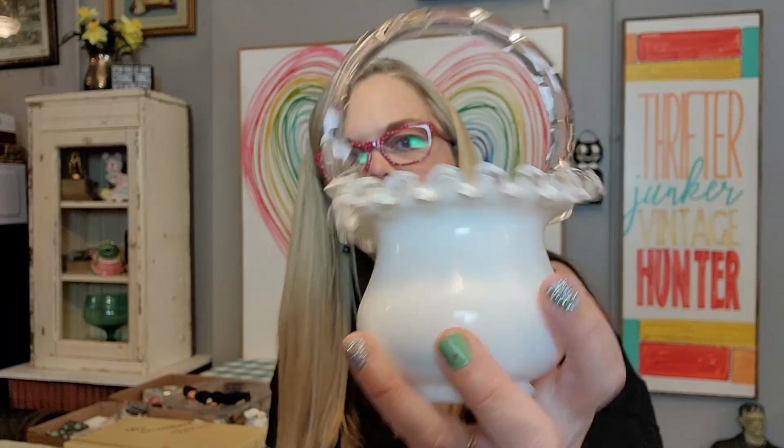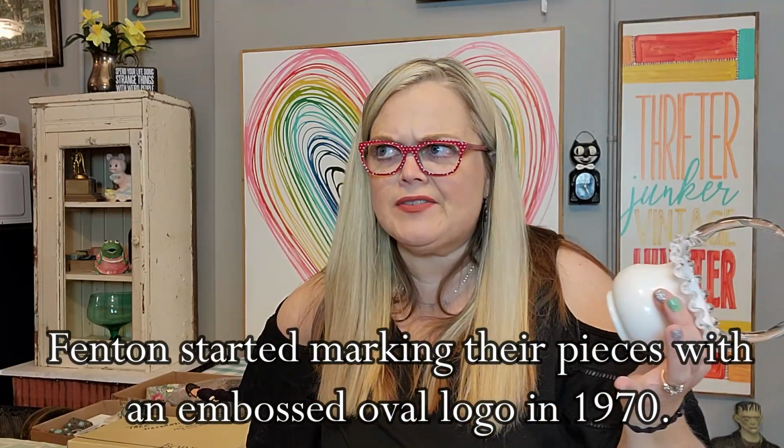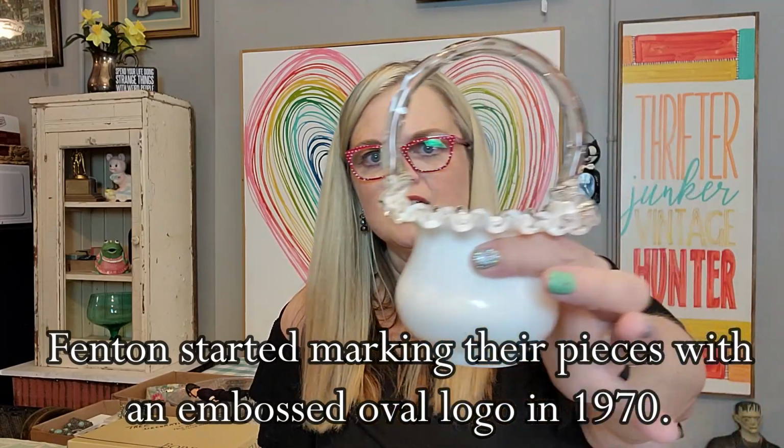I did get an older piece of Fenton. This is a little white glass basket with a ruffled edge. It is not marked Fenton, so this would be pre the 1980s or 1970s. I think the 1970s. So it is not marked. Beautiful little white basket. Would be pretty with some greenery in there. Just a nice, simple design on this.